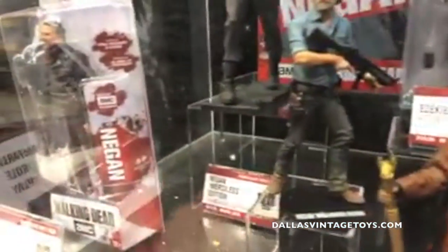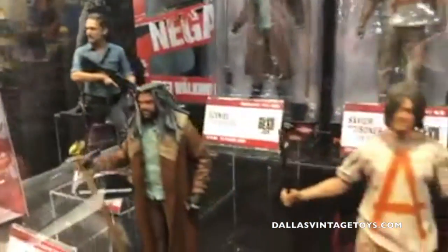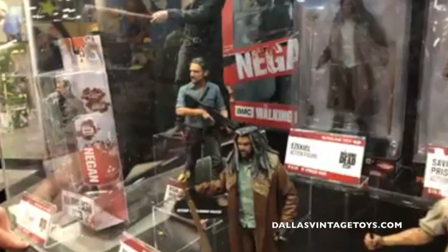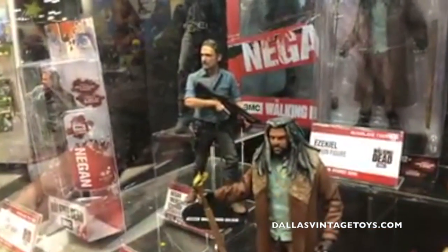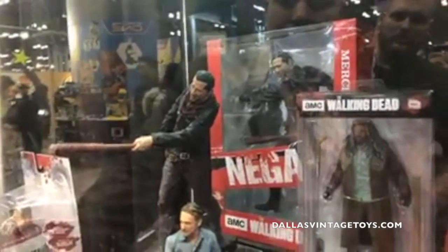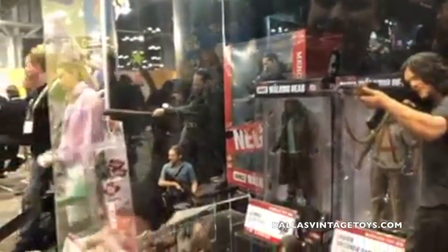And this is some new stuff here. These are coming out right now. This 6-inch Rick Grimes is going to be coming out in fall, and Daryl will be coming out in fall. This Negan is just hitting retailers right now. The 10-inch. Awesome.